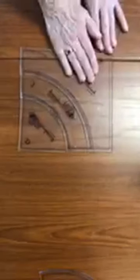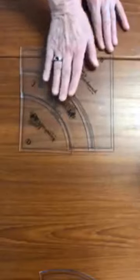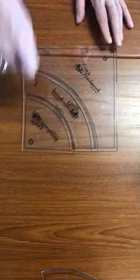So this would be on the bottom for the first segment with this on top, and then these two together would be on the bottom with this on top. It's like putting a puzzle together. And very gratifying.